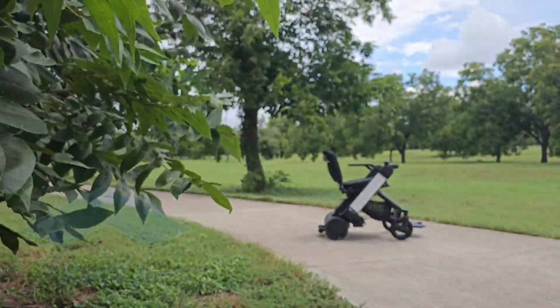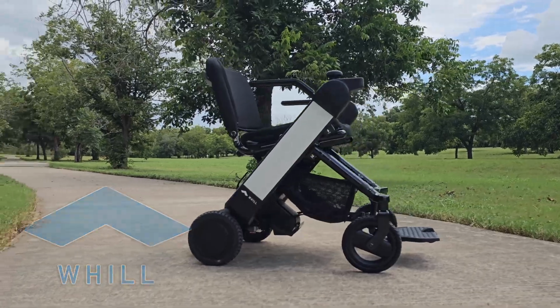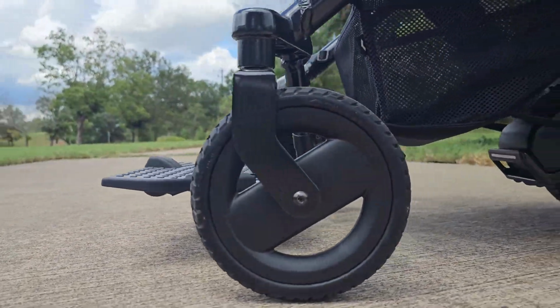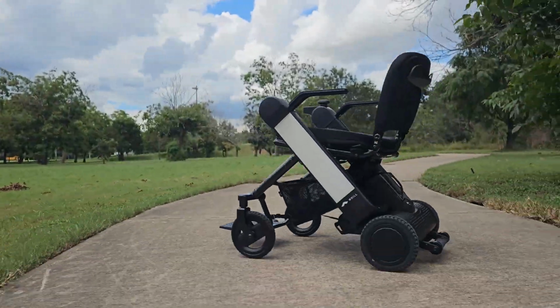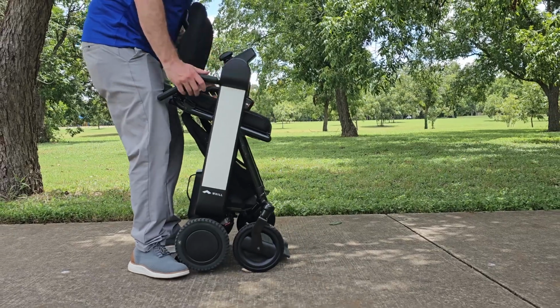The new Model F from the award-winning team at WHILL has everything you need in a travel power chair. Lightweight, foldable, and highly maneuverable, the WHILL Model F allows you to get out and explore your world with greater mobility and independence. The Model F is WHILL's first foldable power chair.